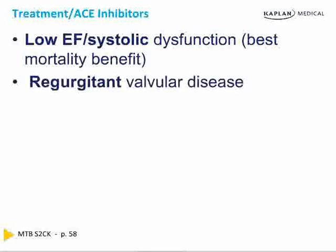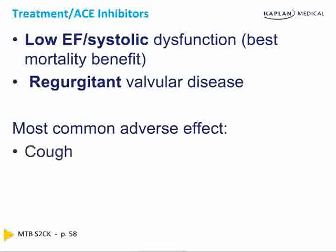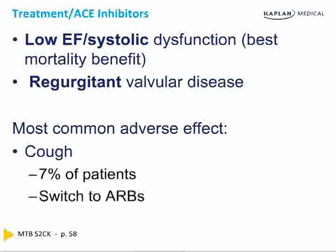Now, they're also used in regurgitant valvular disease and delay the progression. The adverse effect is a cough, which happens in about 7% of patients, and if that happens with ACE inhibitors, we switch them to angiotensin receptor blockers. So, to be clear, only the ACE inhibitor causes the cough, not the angiotensin receptor blocker.